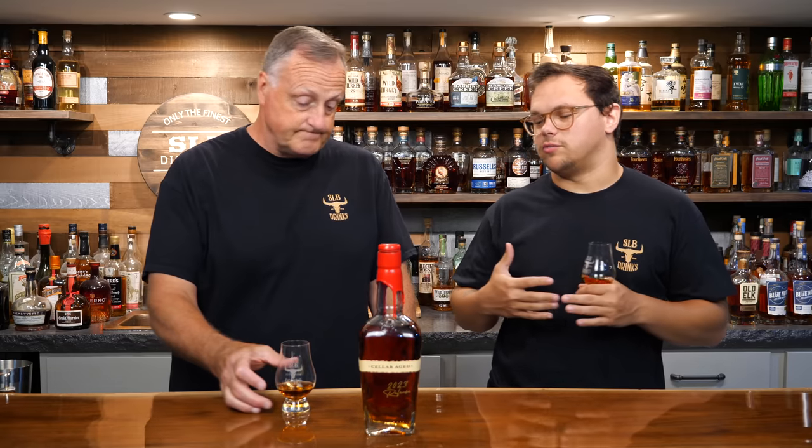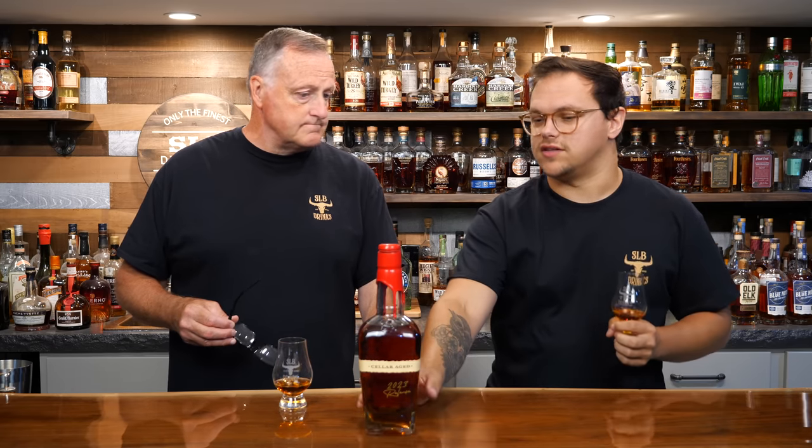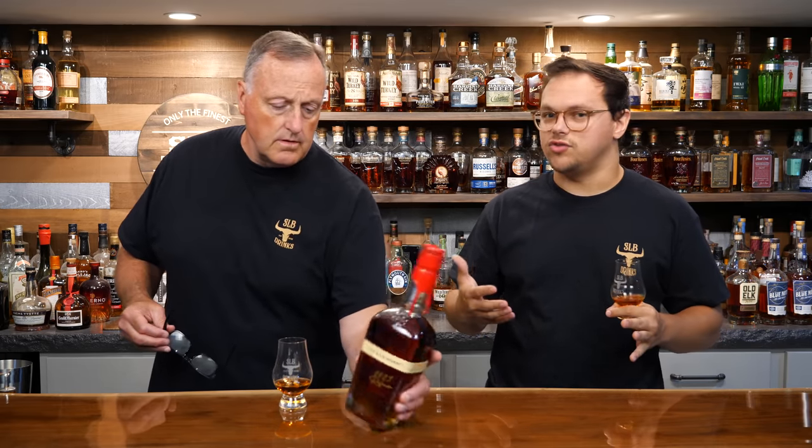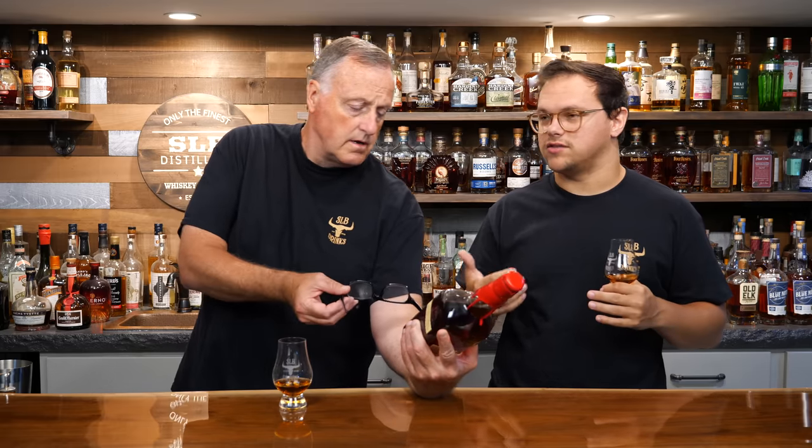Well, I feel like this is going to be an interesting bottle just because this is their first release since their Maker's Mark wood finishing series. Right. And I'm hoping that the success of this, depending on how good it actually is, is going to prompt Maker's Mark to do some more special releases like this. Because they really don't. They have their base products and the limiteds.